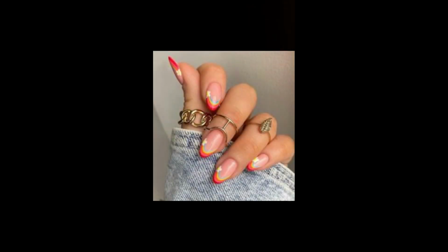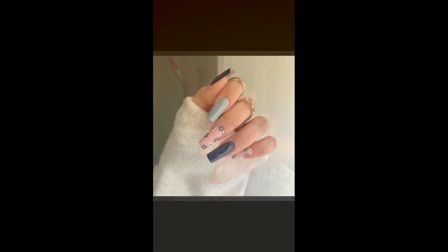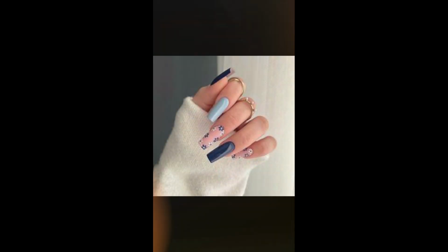Charcoal grey nails are stylish and a bit unconventional. They offer a sophisticated alternative to black, making you stand out with style.